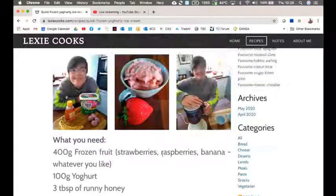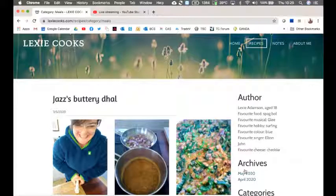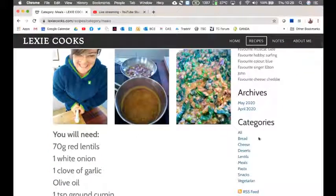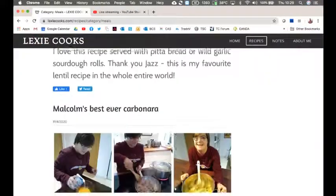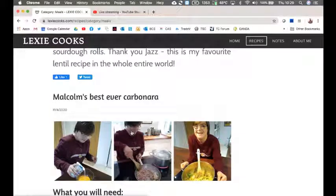So please do get onto Lexi's blog, have a go at making this one, and also you can see all of her other recipes as well. There's some really cool ones in here, and lots of them come from her friends and family, I think. So this is Jazz's buttery dal, or there was one on here as well that I quite fancied having a go at. Was it the carbonara? Yes, Malcolm's best ever carbonara. Now, if that's the best ever carbonara, I need to give it a go.